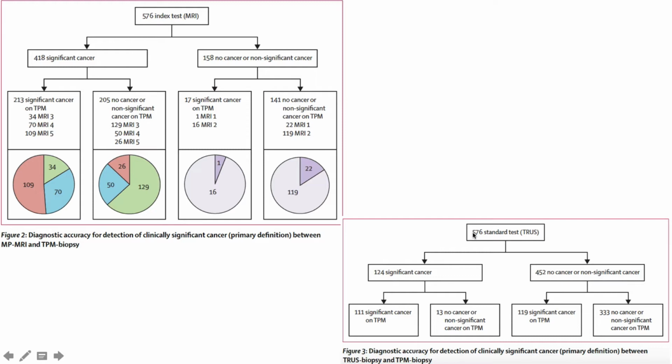Looking at the TRUS biopsy results, 124 patients had significant cancer, and not surprisingly, most of these were confirmed to have significant cancer again on transperineal biopsy. Out of the 450 patients who had no significant cancer on TRUS biopsy, about a third ended up having significant cancer on the transperineal biopsy, so a false negative of about 33%.